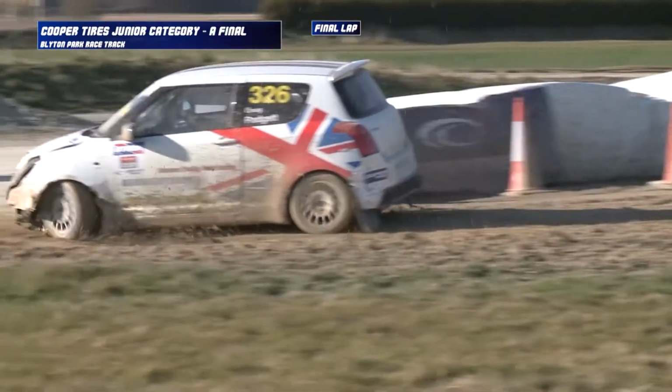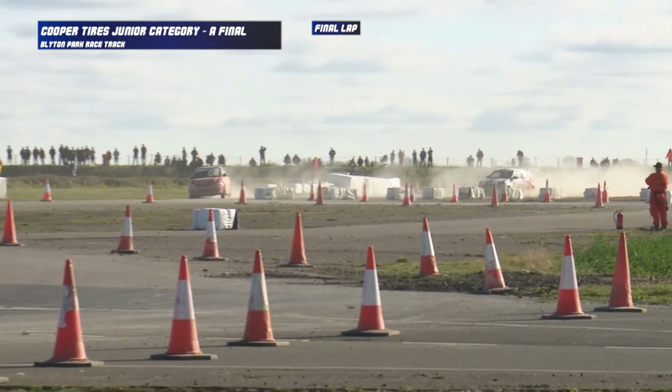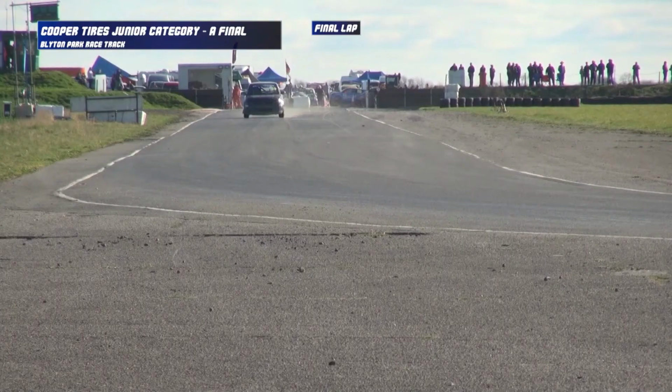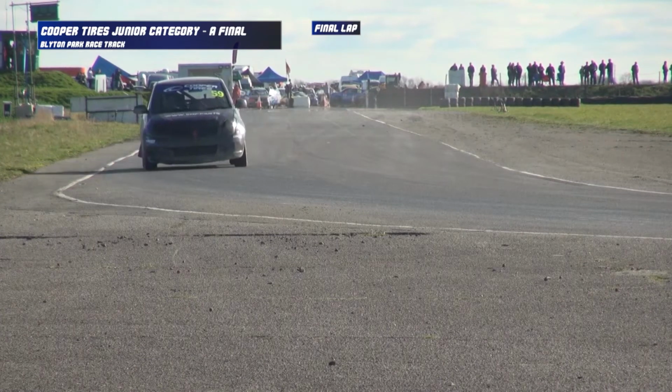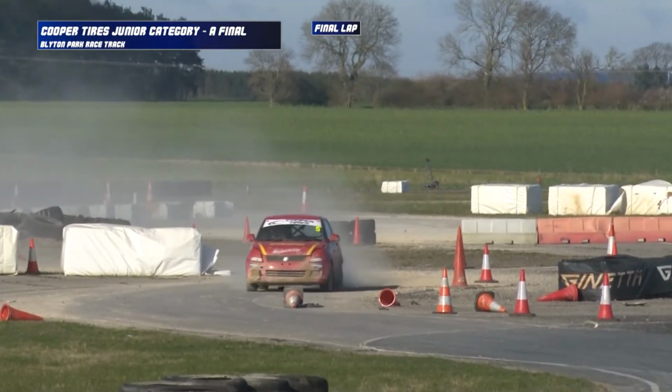But in rallycross, you keep going unless your car is completely incapable of forward motion. We've seen cars finish races on 3 wheels in the past. Absolutely frantic here from the youngsters. There's Holly Woolley at the back of the field, normally resident in America, making her debut today. Quite a way behind, but learning all the time.